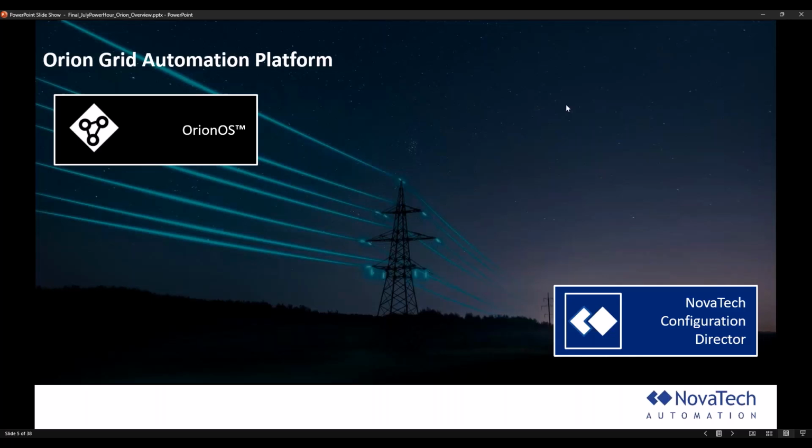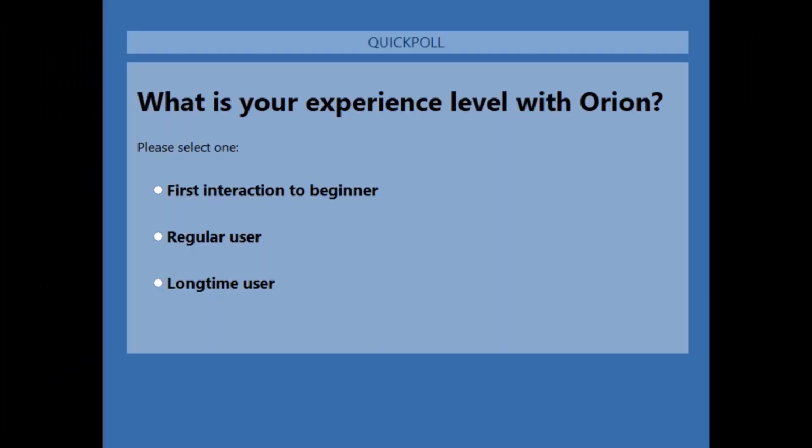But before we do, actually, I do want to launch a poll. So looks like we got a good number of people joined. This also allows us to have a couple more join here. So we wanted to ask the question on this poll. Poll should be open now. What your experience level is with the Orion. So there's 3 things you can see here. I see answers coming in, so that makes me feel good that the poll launched properly. Are you new? Are you a regular? Have you been using it for a long time?